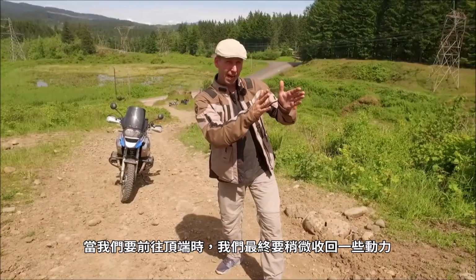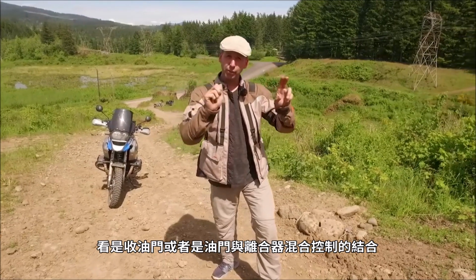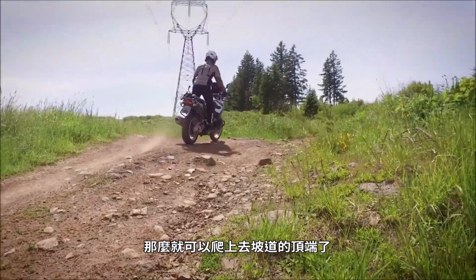As we get towards the top, we're going to end up trimming power just a little bit, either with throttle or a combination of blending controls, throttle and clutch, so we can come up and over the top.